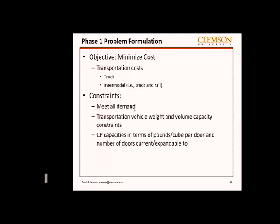They can only hold so much poundage. And they have cubic or volume considerations. They can only hold so much material. Think about hauling a truckload of Gatorade versus a truckload of tissue paper. Well, you're going to cube out a truck with tissue paper before you hit its weight limit. Similarly, if you haul Gatorade, pallets of Gatorade are pretty heavy. Soda, fill in your beverage of choice here. You're going to weight out the truck before you cube it out.